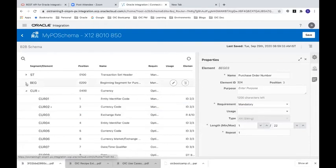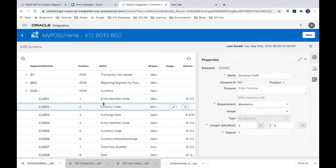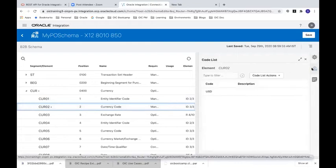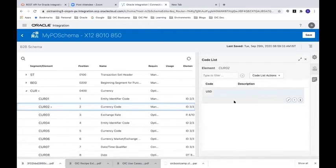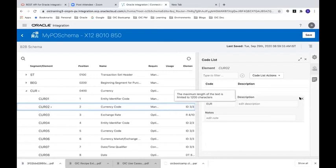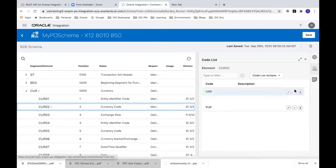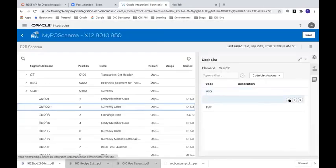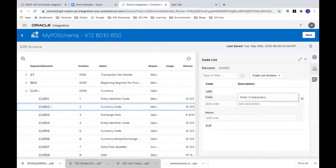And let's go to the currency. In the currency, again it is a mandatory field, and you might have to add multiple currency codes to your schema. Here you can see USD, and I can go ahead and add another code here, and Euro. I can just add, okay, and INR.